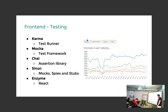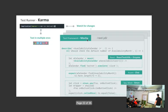Also, the spy functionality is like putting a man in the middle of some methods, because you want to check that a method was called with a set of arguments, but you don't know exactly what that method is. So you put a spy, and you can check to see if it's correct. And the last one is Enzyme, which is a helper for React, but I will not go into detail about that. So this is an example of a test in JavaScript.